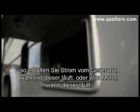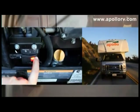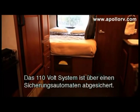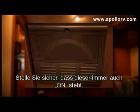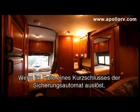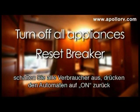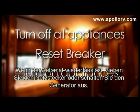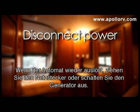This will connect electricity from the generator while it is running and the RV's engine when driving. The mains power system is protected by a circuit breaker. Ensure that this switch is always in the on position. If the circuit breaker trips, turn off all appliances and reset it by switching it back on and turning on your appliances. If it trips again, disconnect the mains power cord or turn off the generator.